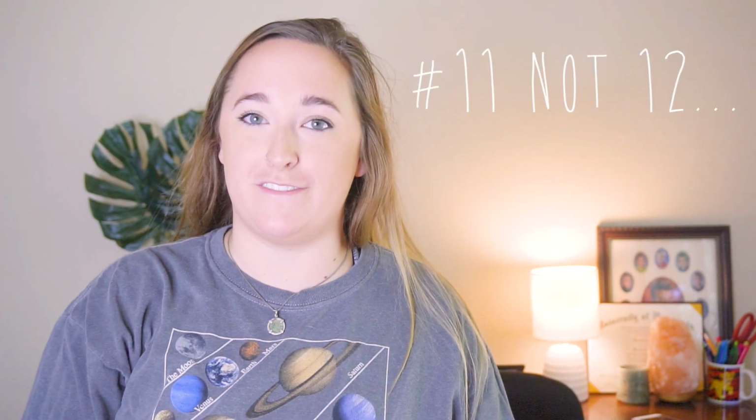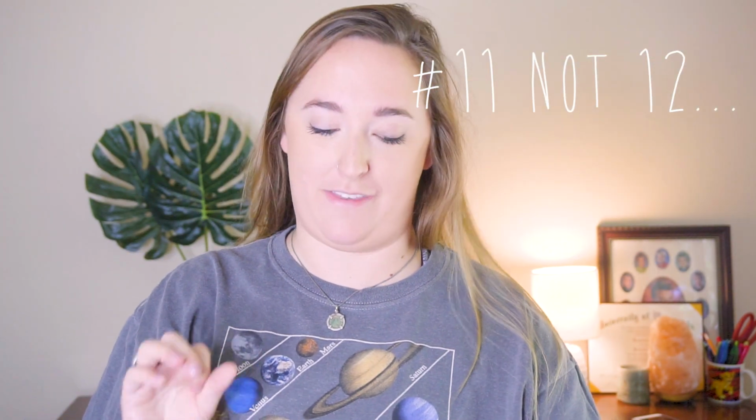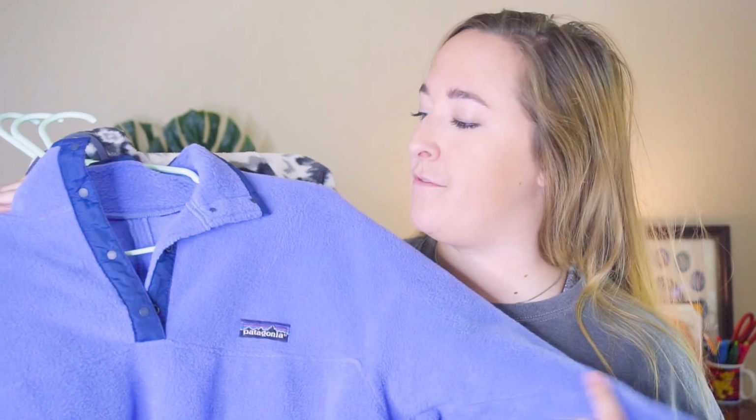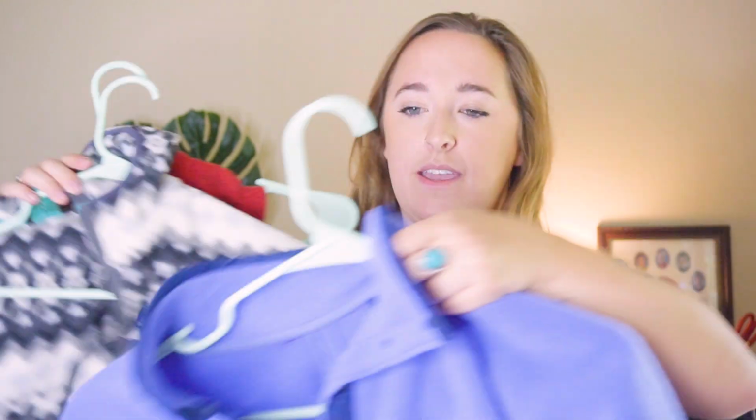Okay, item number 12 is not one thing, but 3 things. Over the thrifting years of my life, I've managed to find a number of Patagonias. And if you know anything about this brand, it's very expensive. This fleece probably went for close to $120 at one point, and I found it at Goodwill for probably close to $5. And it's in near perfect condition. I've probably found close to 5 or 6 Patagonia fleeces to some degree. So this is one of them.